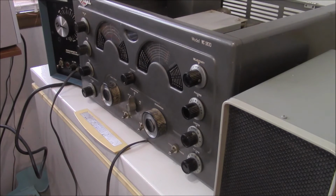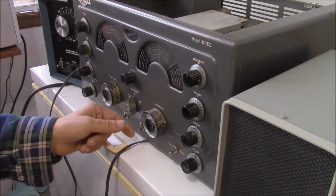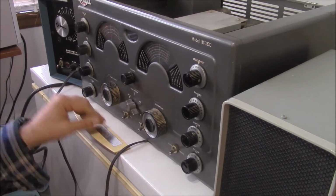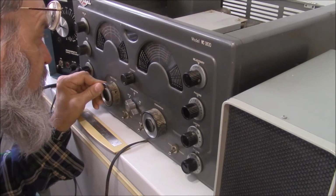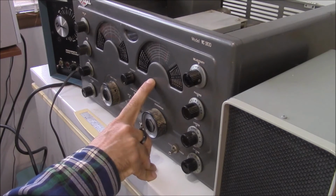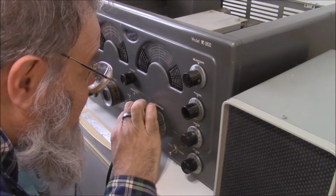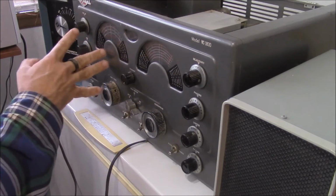Okay, we'll go down to my broadcast band, and I'll tune one of the local blowtorch stations. We'll go with KFAB, 1110. Now the band spreader on this is kind of unusual. Usually most band spreaders are at one end or the other of the dial. This one actually has a mark. It says the word set. So when it's lined up with set, the dial is supposedly calibrated.